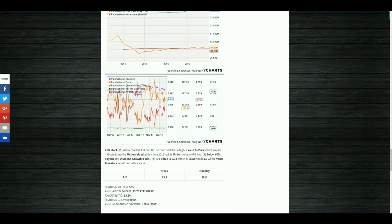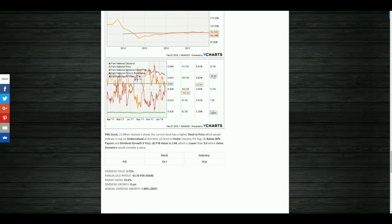Taking a look here, just over the last year, you can see that they pay out 94 cents for each share each quarter. They're currently priced at $100.96. That gives them a yield of 3.72%, PE ratio of 18.6, and a price to book at 2.04. So ticker symbol PRK, when charted, it does show the current stock has a higher yield over price, which would indicate it may be undervalued at this time.